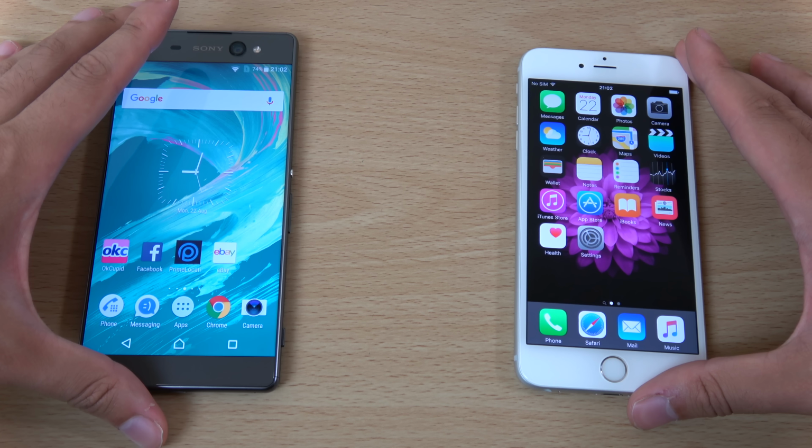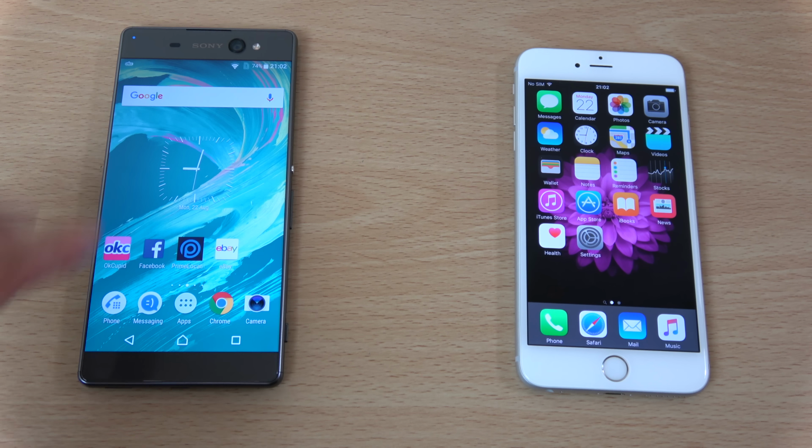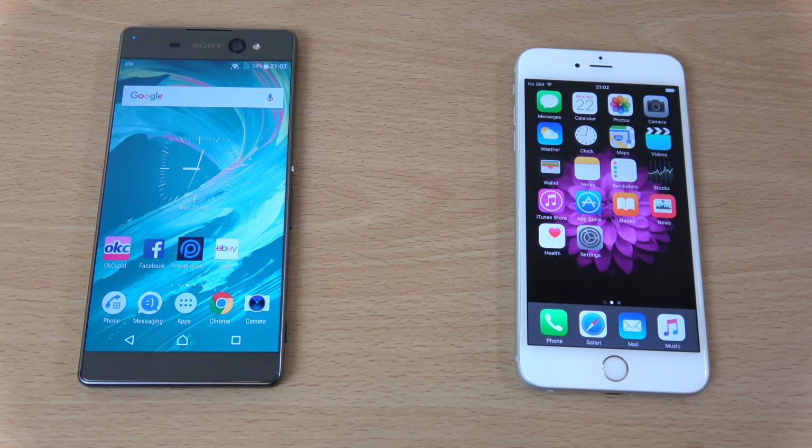They're quite solid in most respects. Obviously we are missing a fingerprint sensor, which I would like to have seen on the Xperia XA, but for some reason they just went with the old style power button. You do get that on the iPhone obviously, which is quite nice. So yeah, just a quick little comparison here between the Xperia XA and the iPhone 6s Plus.